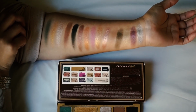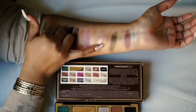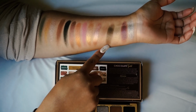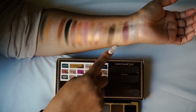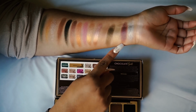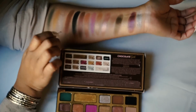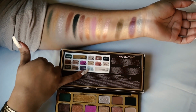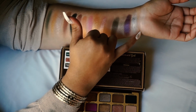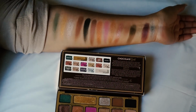Next one is Classy and Sassy, which is that rose gold right here. The next one is the matte color, So Bougie. This army green is called Halafa Dala. The next one is Gold Dip. This purple color is Living Lavish, which is actually swatching kind of powdery, but it's a really pretty purple. Next one is Drippin' Diamonds, and then this is Drippin' Diamonds. The next one is Rollin' in Dough, and it's just a matte color. These are the swatches.